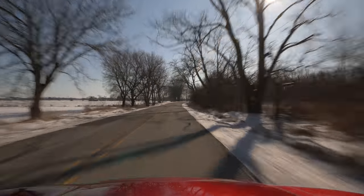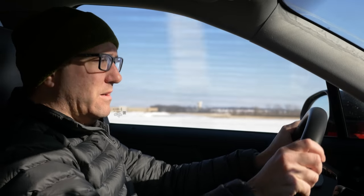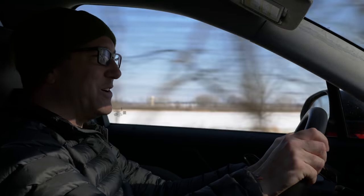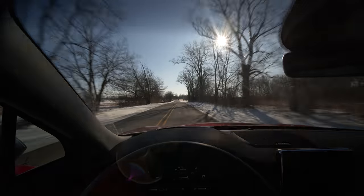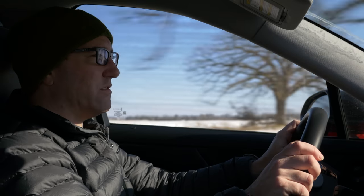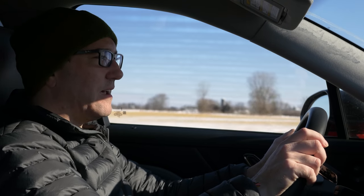The Lincoln Corsair, 2.3 liters, turbo, all-wheel drive, and this thing drives amazing. If you see any of my Ford videos, you're going to know that I am not the biggest fan of a lot of their cookie-cutter products. And this, while it's not perfect, is one of the best combinations of ride quality, comfort, quietness, drivability that you're going to get in this type of form factor of a vehicle.